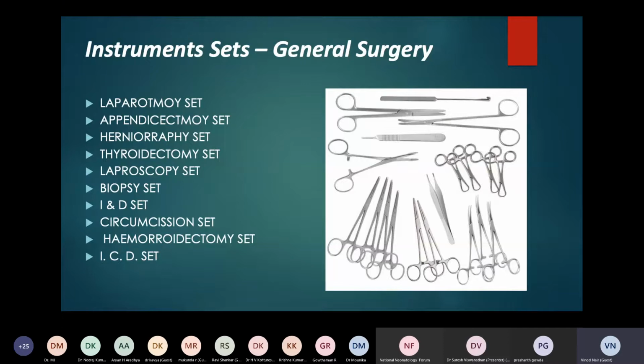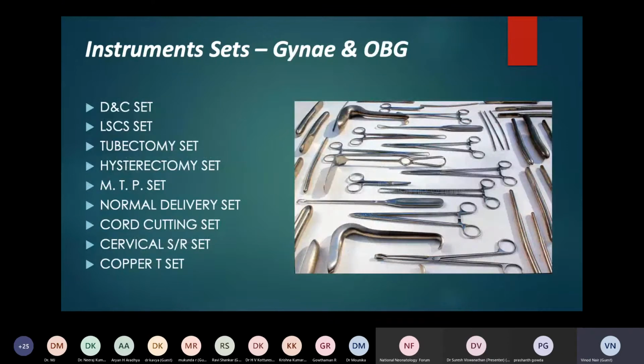So this is normally the general surgery sets, and depending on the instruments added into each set, the cost of course will go up and down. Normally for gynec and OBG, these are the sets: DNC set, LSCS, MTP, normal delivery, cord cutting sets. That depends on the volume of patients in gynec and OBG. The doctors may ask, I need 3 sets of DNC, I need 5 sets of DNC. Sometimes they'll say I need only the MTP set, I don't need copper T sets, which we are not using nowadays in our hospital.